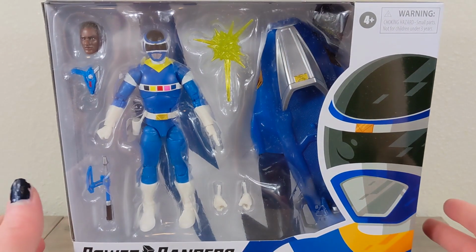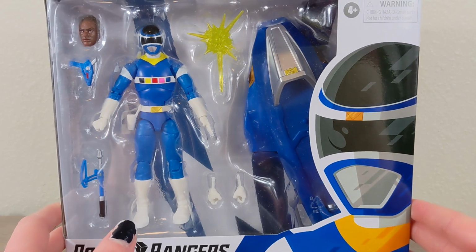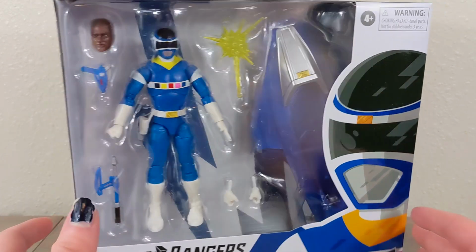Like, I would have given it to Andros, and it's one of those things where it's like, are they going to resell us the entire space team with Galaxy Gliders now? I don't know, but it's just a thing.